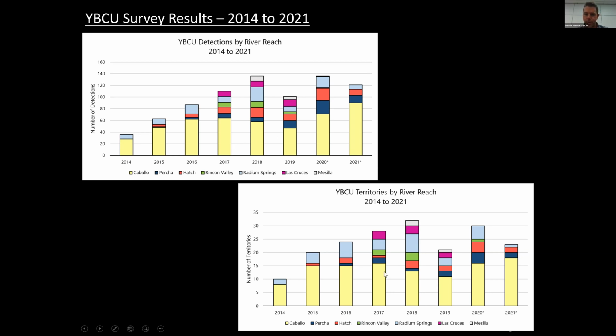When we do our territory breakdown, kind of the post-processing of our survey data, we again see that the territory abundance is dominated by the Caballo reach, but again, a fairly significant number of territories within other reaches of the lower Rio Grande as well. And annually, we've got between 20 and maybe 32 territories. So, nothing compared to the middle Rio, but again, a fairly decent number of birds down there.